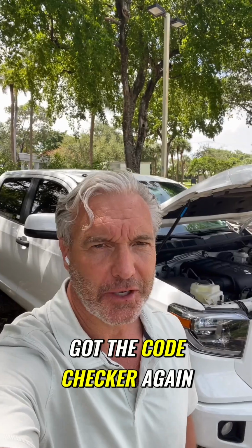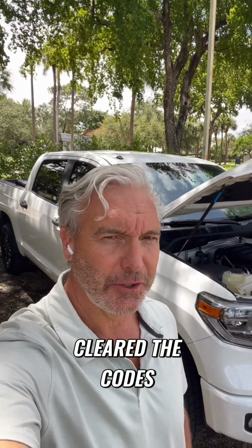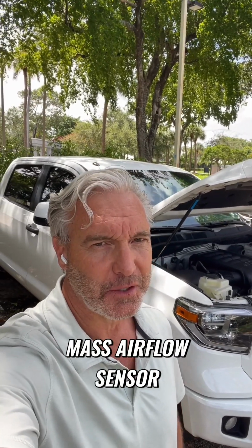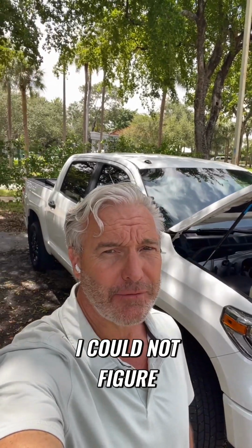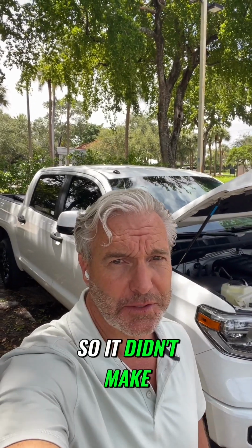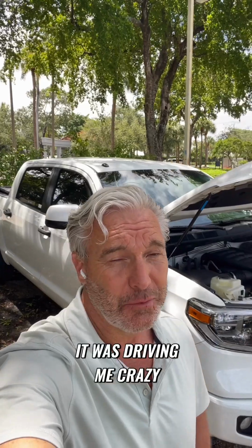Got the code checker again. Same code, mass airflow sensor. Cleared the codes. Code comes back, mass airflow sensor. So I could not figure out what the problem was. The truck was running perfectly, so it didn't make sense to make a trip to the mechanic. So it was driving me crazy.